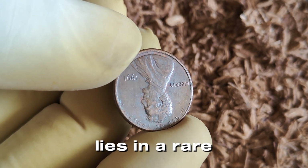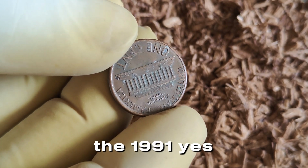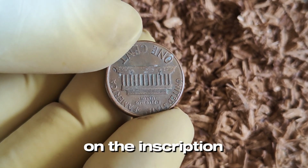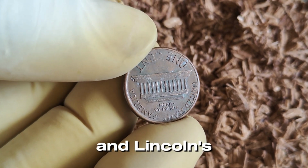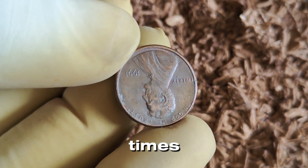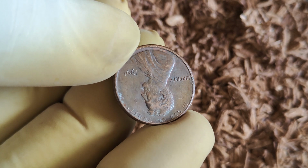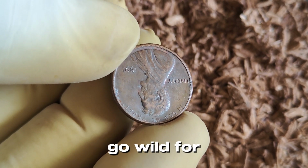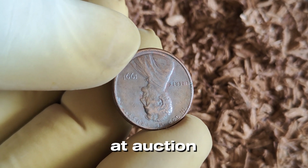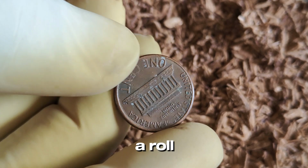The answer lies in a rare minting error that occurred that year. The 1991 S double die obverse is a coin with a significant doubling on the front, especially on the inscription, "In God We Trust," and Lincoln's portrait. This unique error happens when the coin is struck multiple times in the minting process, causing the details to appear blurry or doubled. Collectors and numismatists go wild for these rare coins, and some have sold for upwards of $1 million at auction. Imagine finding one of these pennies tucked away in a jar or a roll.